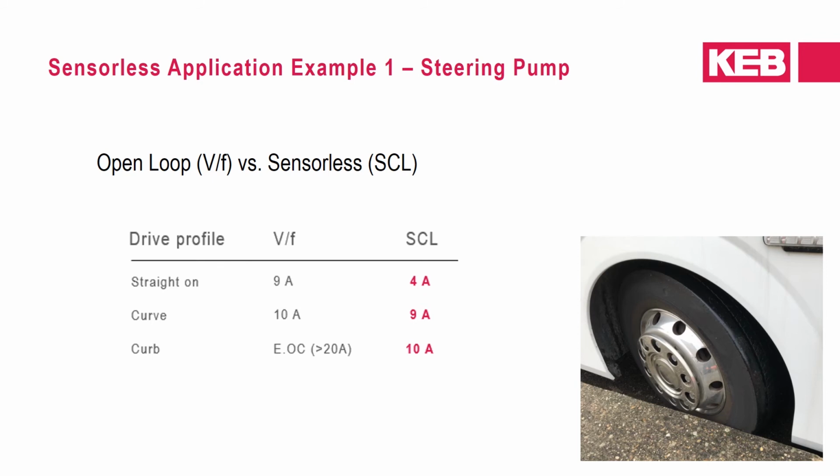In the next scenario, the steering is maneuvering a curve. Here you can see that the load and actual currents both rise. In the case of open loop, the actual load is now more in line with the fixed output. The actual load is also confirmed by the sensorless output, which appears to be slightly more efficient. Finally, you have the case of butting up against a curb. In the case of open loop, this results in a very high current of 20 amps, which could trip an overcurrent fault. On the other hand, the dynamic response of sensorless limits the current overshoot to 10 amps. For that matter, it is also possible with sensorless to set thresholds at which to limit the current, such that it is not possible to reach an overcurrent level.